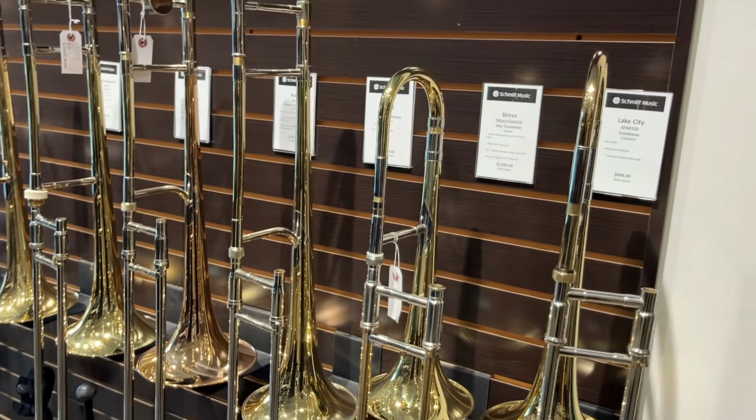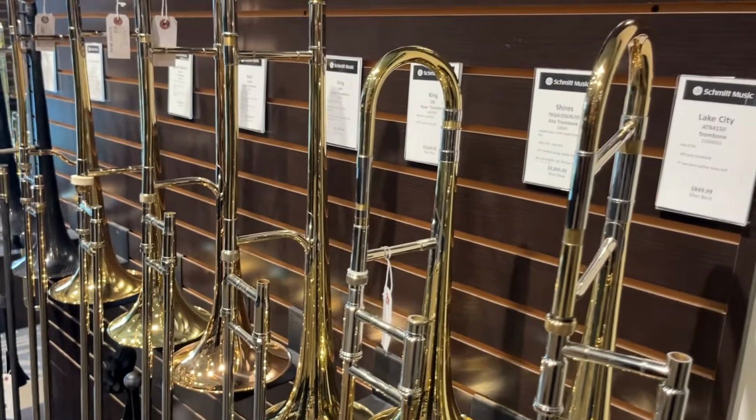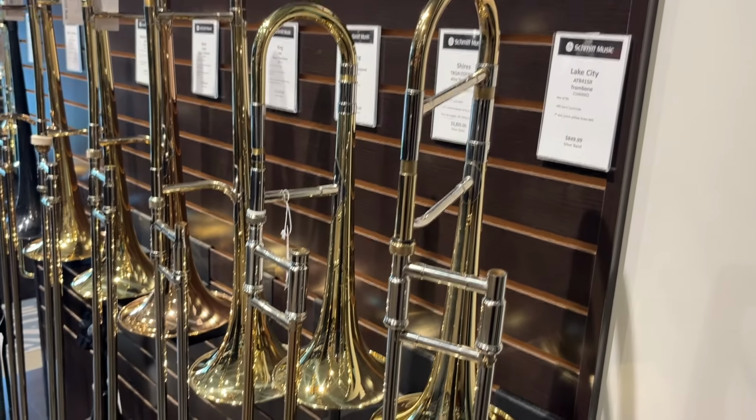And of course, we have a couple of altos as well. We've got the S.E. Shires TBQ Alessi alto, and our Lake City alto trombones here, both of which have been really, really popular. So just a little walk through the shop here, some of what we've had come in right now. And of course, we try to keep everything updated here. We have stuff coming through all of the time, whether it's new or used.